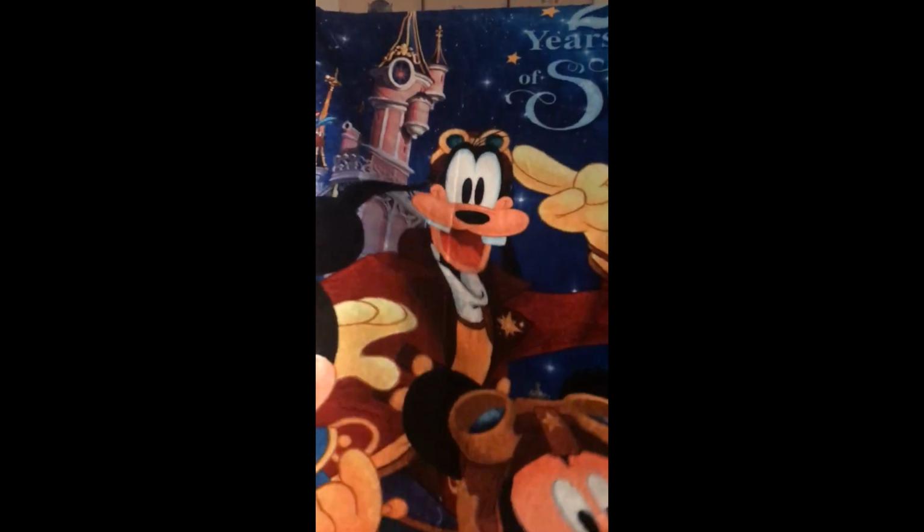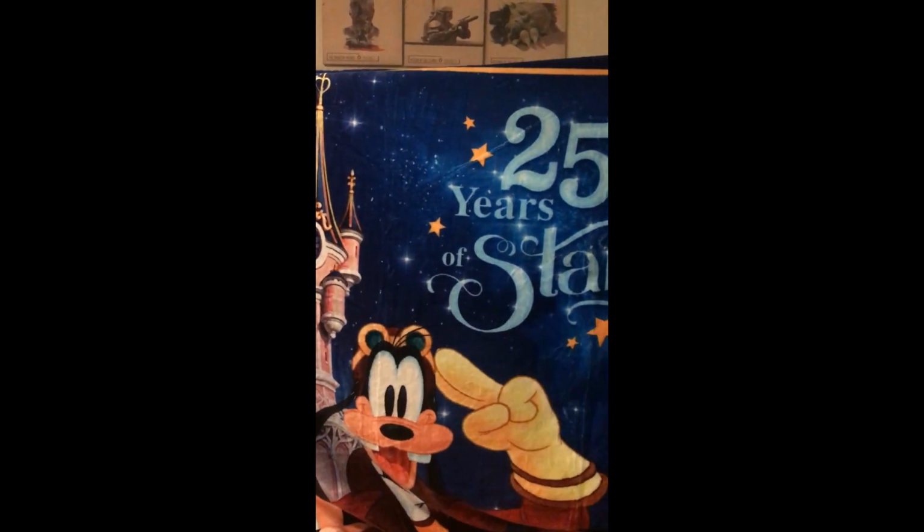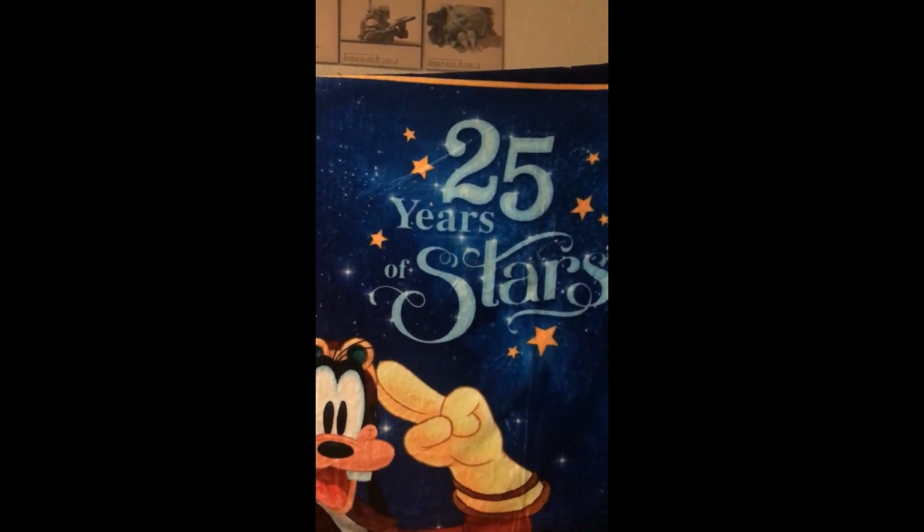The next item I absolutely love. We actually have a few of these, and it is just a blanket. It is the 25th anniversary one, and it is 100% polyester according to the label, but it makes it super soft. It is the snuggliest thing you've ever seen in your life. But it's a really cute design as well. It's huge. I won't fit it in the picture, but I'll try. It's super huge, and it has got the 25 years of stars on it.